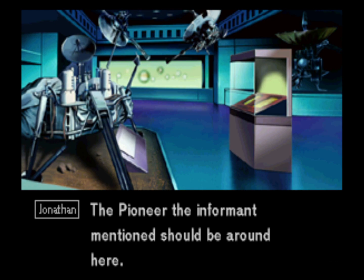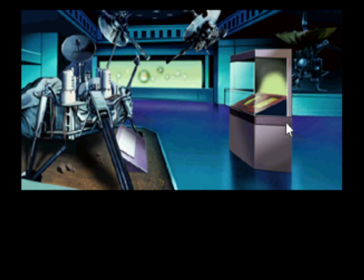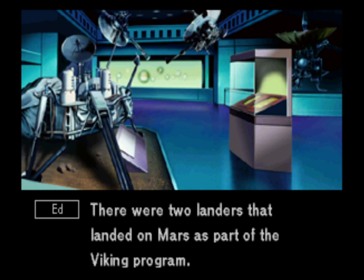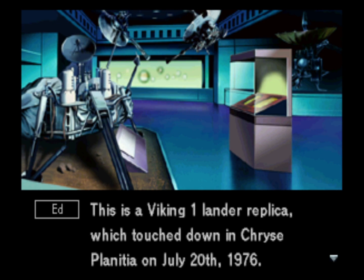The Pioneer that the informant mentioned should be around here. Number of stars. Well, that's got stars. So let's start with this plaque. That's one of the Viking landers. There were 2 landers that landed on Mars as part of the Viking program.